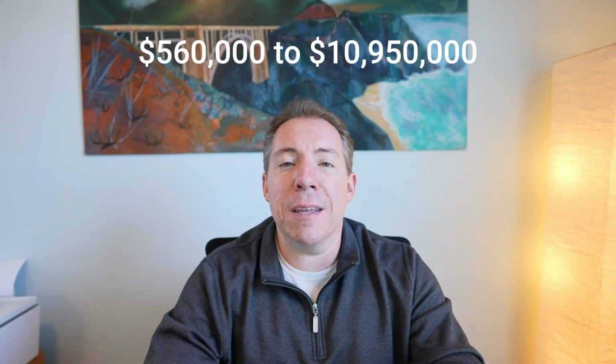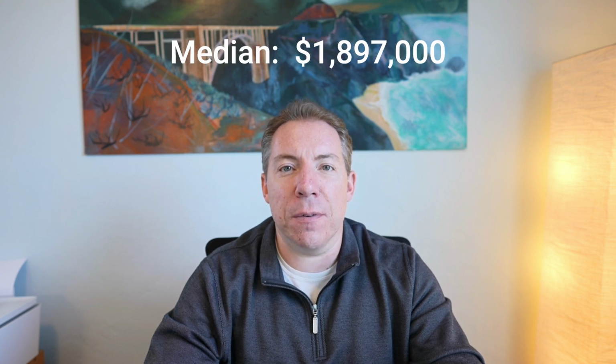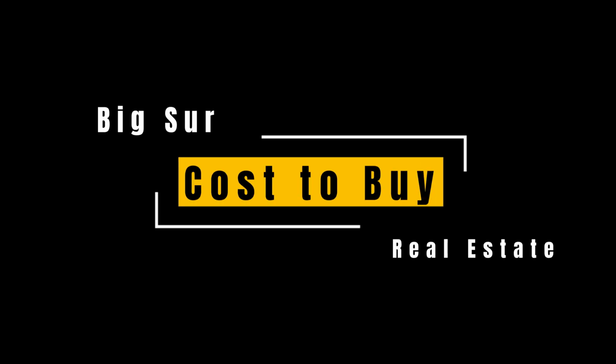Not always the case, but overall, home prices are going to be more affordable in Carmel Valley than they would be in Big Sur. Of the 34 homes on the market, list prices range from $560,000 to $10,950,000 with a median list price of $1,897,000.